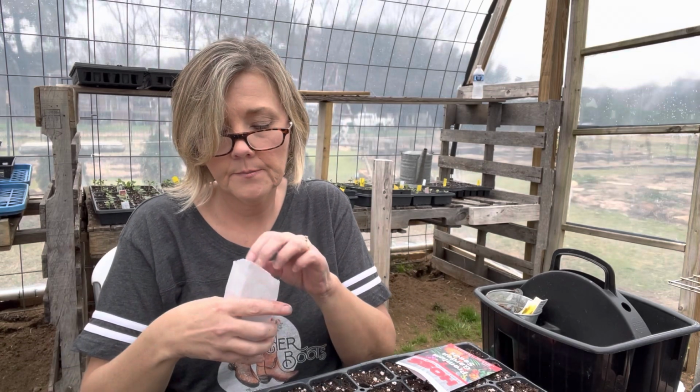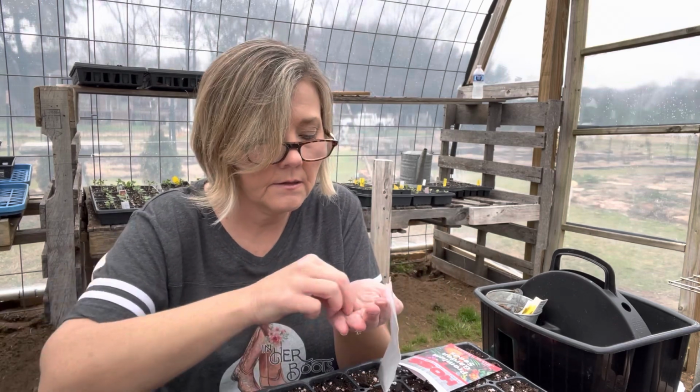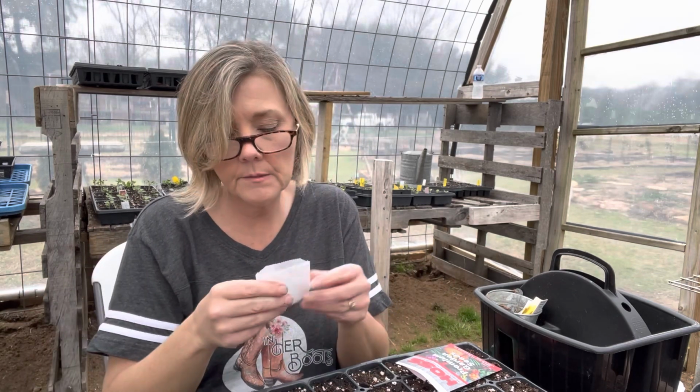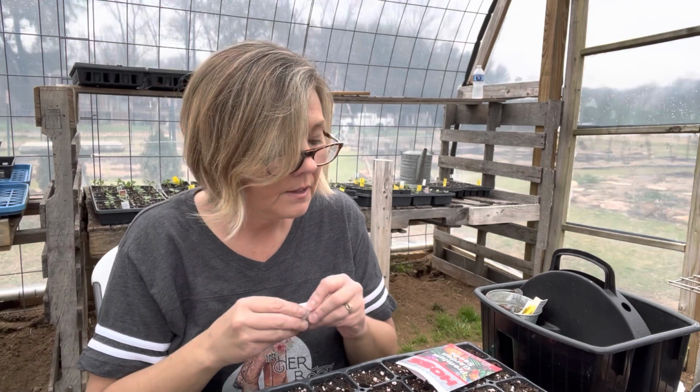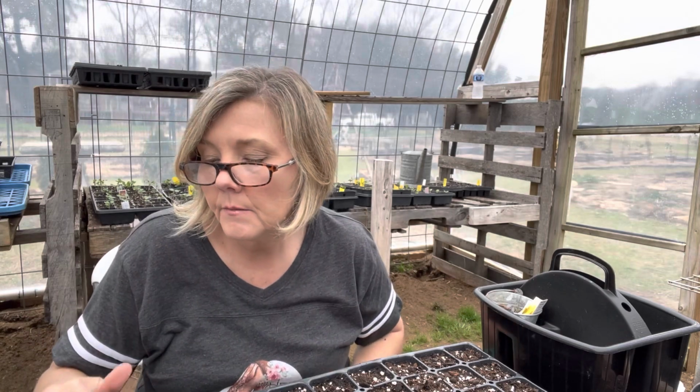Really good tea. All right, these are tiny seed, and I'm just kind of sprinkling them, not too many, but sprinkling a few on the thing. And then I'm just going to press them in.